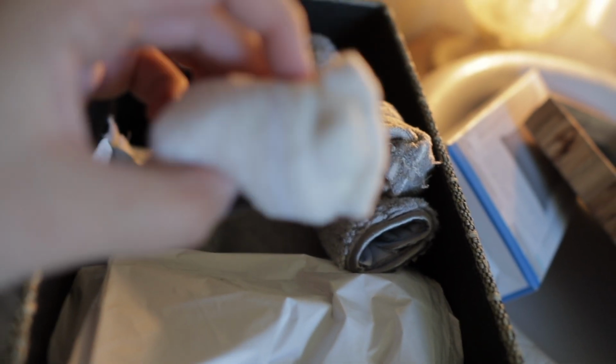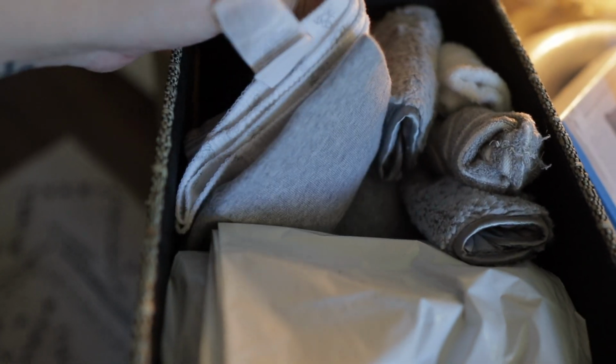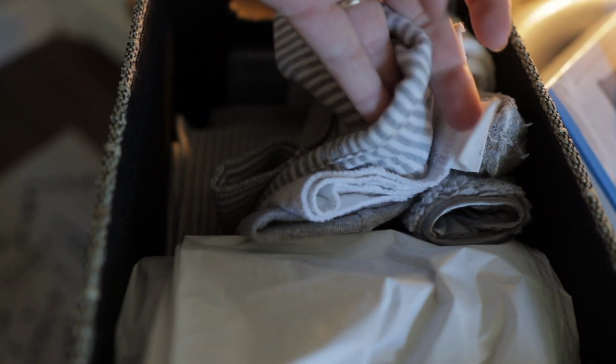And then this guy has more stuff that I want to have nearby, but not necessarily right this second. These are just socks that are definitely not newborn size, but are soon after baby's born size. And then I have extra burp cloths. Pretty much this whole thing is just extra burp cloths.